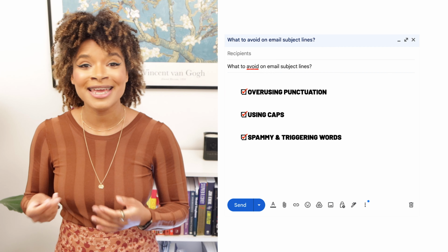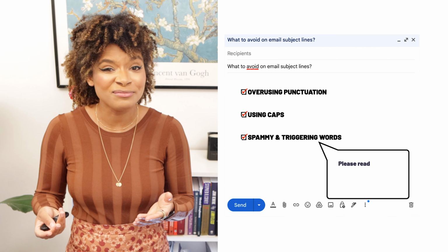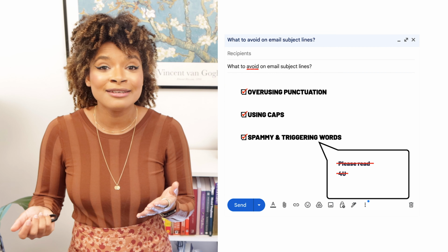This might trigger the spam filters and as well your email reader. I for sure get triggered when I get an email that comes with a subject line in all caps. It's like, are you screaming at me? Additionally, on an email subject line, avoid using spammy and triggering words like please read, for you, and don't delete.